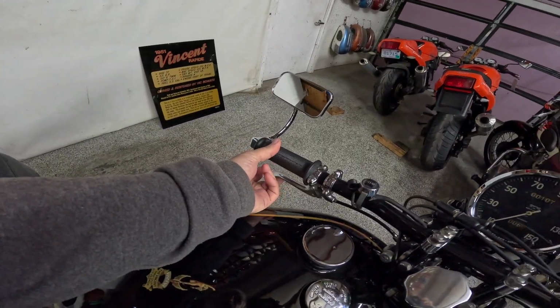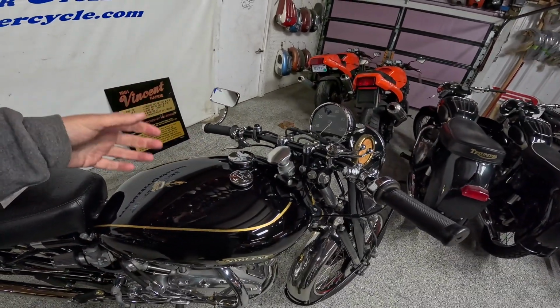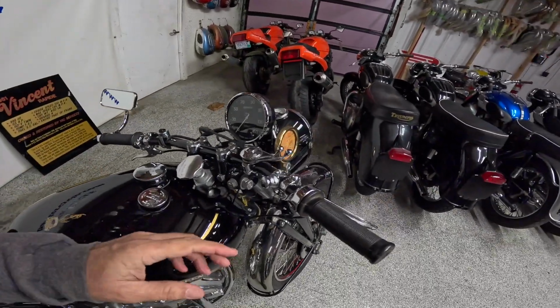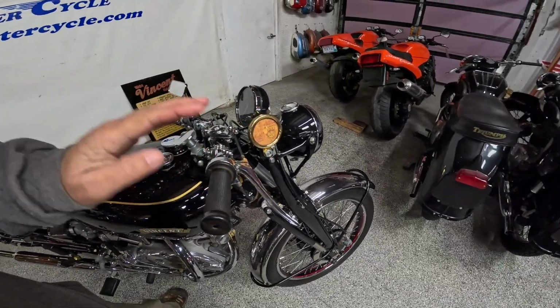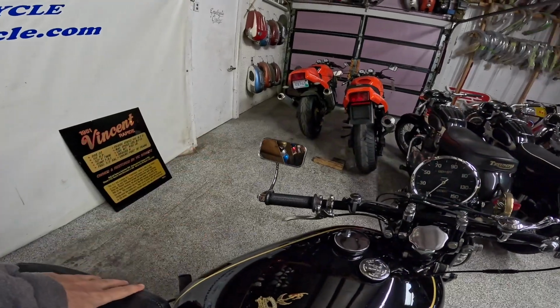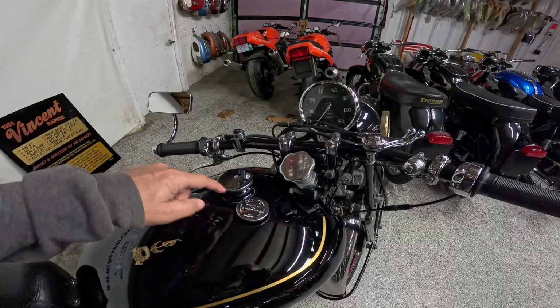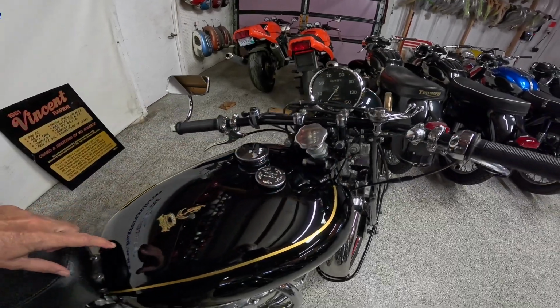Down here would be a compression, decompression lever to pull the compression, to kill the engine or to help you when you're going to kick start it. Brake, front brake, of course. Fuel dampener right there. This one's got an end mirror on this side. This is your fuel on this side. This actually does not go into the tank. This goes into another oil tank underneath right there.